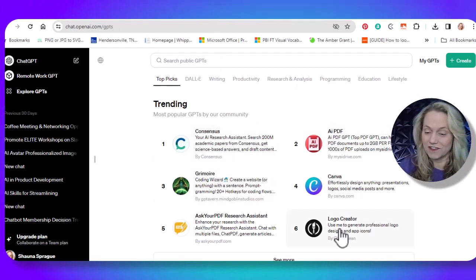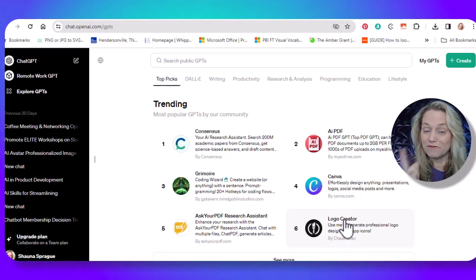But I always like to check out what other people are really excited about, because sometimes you'll get these really cool things, like this logo creator. I've not used that yet, but we're going to try it out today. But first I want to show you one that I've used before.